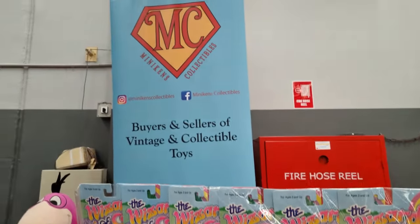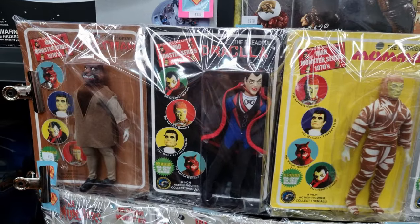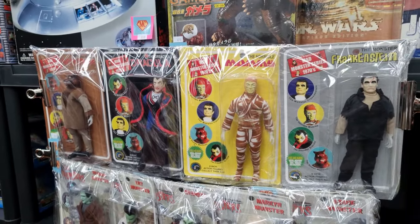Just like always, our friends from Minikin's Collectables were there with a fantastic selection. Most notable to me were a complete set of 1970s Mego Mad Monsters reissues. I believe they were reissued in the early 2000s, but in a way that is very true to the original, and they were really cool to see up close.